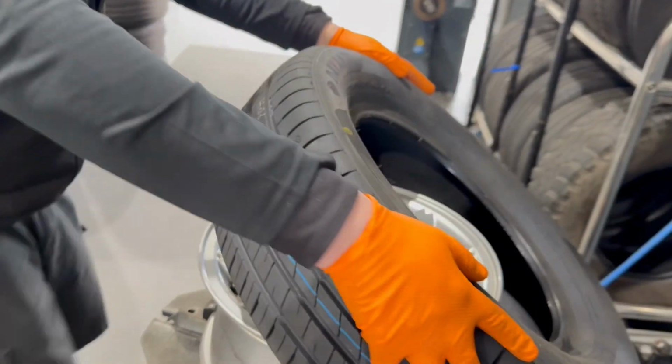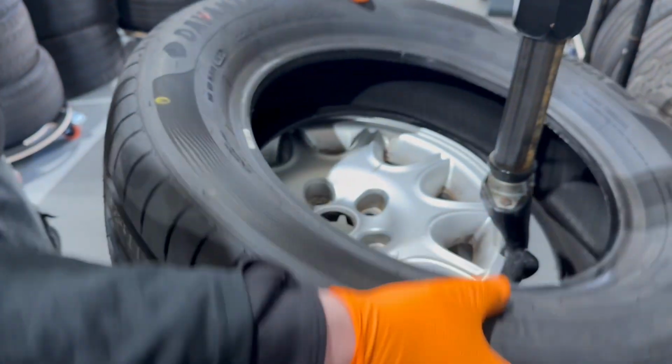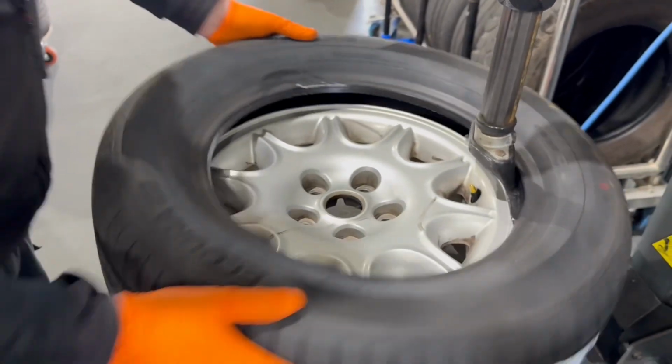Now, red dot and yellow dot. What do they mean? When tyres are made, they're never perfectly balanced. So the yellow dot shows you when they've spun that tyre at the factory, where there's the least weight within the moulding itself. Now, why is that important? I'm going to show you in a bit.